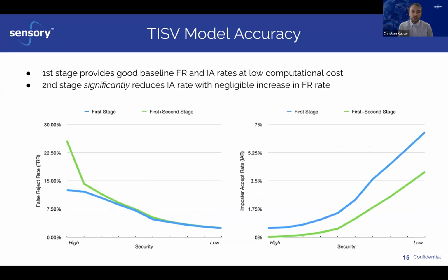What I've shown here is two different plots. On the left, you'll see the false reject rate plotted in terms of the security threshold. So on the x-axis, we have our 10 operational points, and on the y-axis, we have the false reject rate measured in terms of percent. And as you can see, for all but the very high security thresholds, the addition of our second stage, as indicated by the green line, is relatively negligible compared to simply the first stage indicated by the blue line.